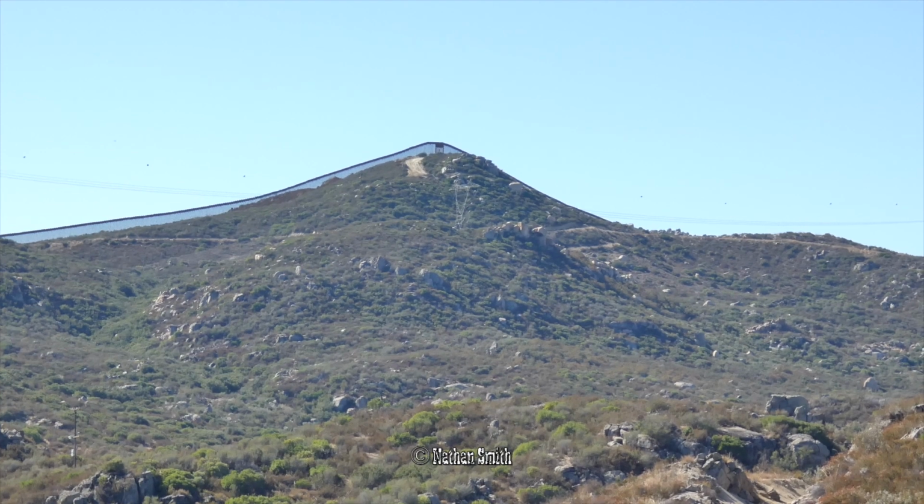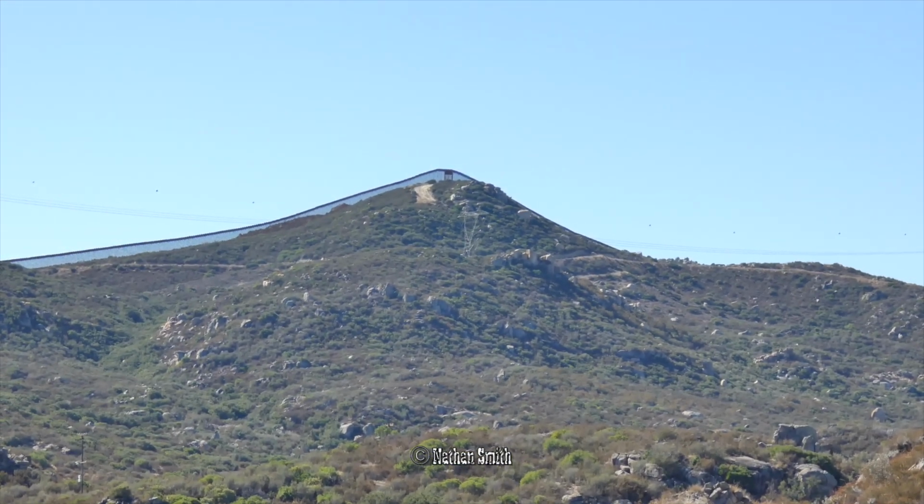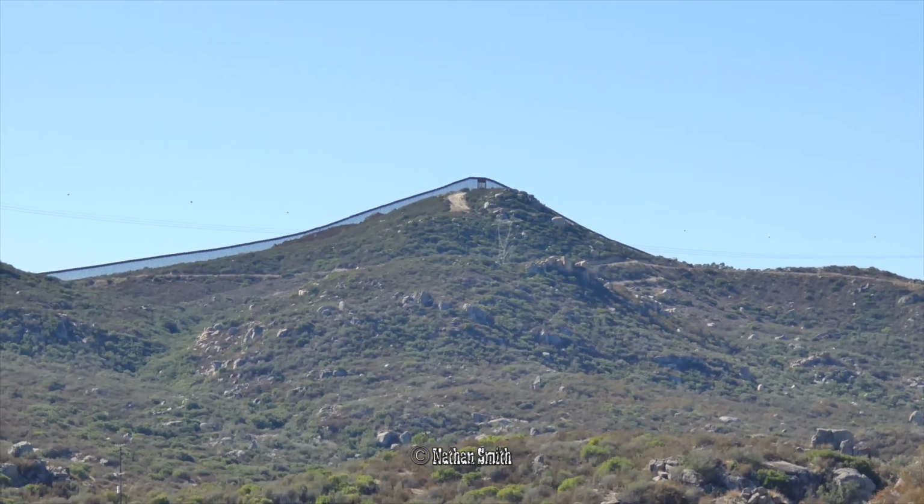So in the distance here, guys, if you can see that fence on top of the hill there, we got the Mexico border right here. That's how close we are to Mexico. That motor sound you hear in the background is the speeder I was just riding.